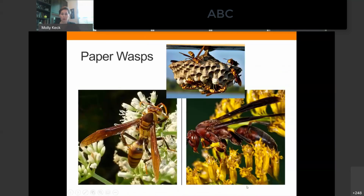That's the Mexican honey wasp. Paper wasps, of course, are also pollinators. They're really good at controlling caterpillars and other little small wormy type things out in your landscape, but they're also fabulous pollinators, and you'll see them on a number of plants.